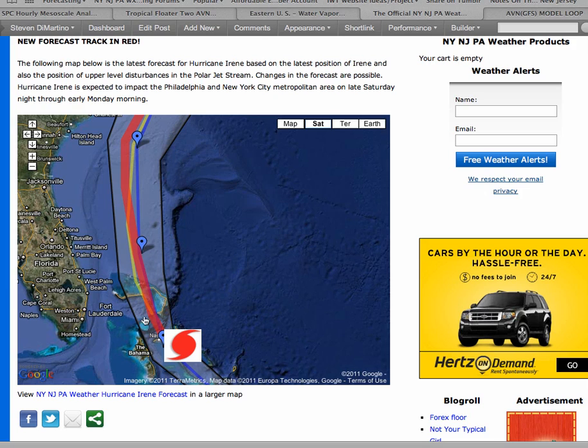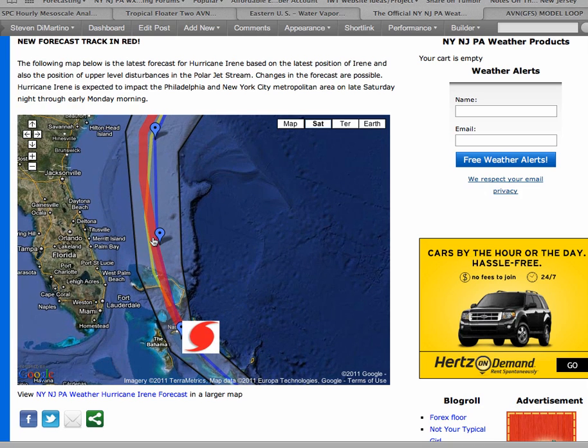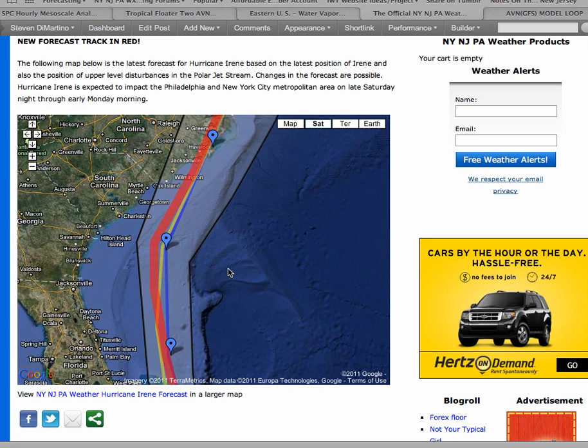Now the red track here is the more significant track that I have forecasted. And here's Irene right now, and I'm expecting it to track to the north. And notice I have a little bit more of a west jog to this just in case, because what I think will be a building Western Atlantic Ridge to push this a little bit further west.